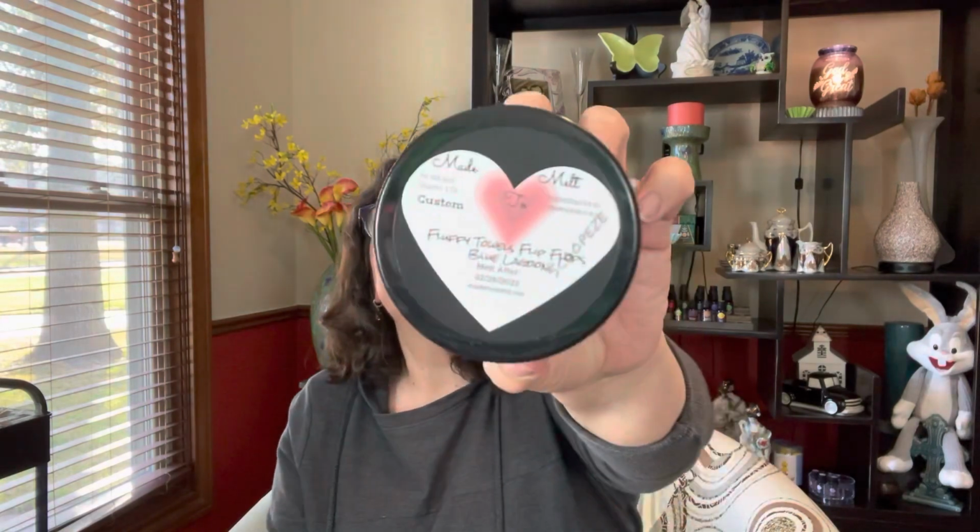One of the other ones I got, this is one I think that I had to switch out a scent because one of the scents that I wanted was out of stock or something. So we wound up with Fluffy Towels, Flip Flops, and Blue Lagoon. I wanted another one that would be like towels and yet maybe beachy without a suntan lotion, because I'm not a big suntan lotion person. So something that would be really nice in the summertime. Ooh.